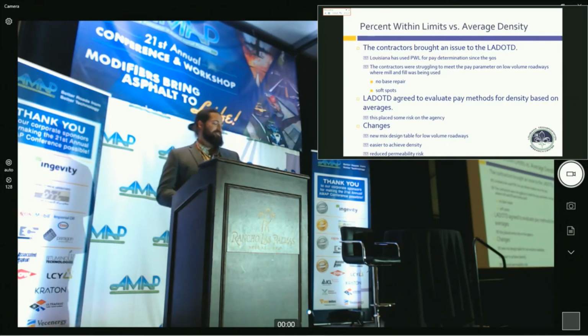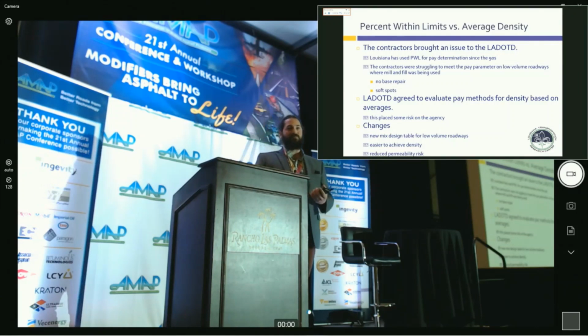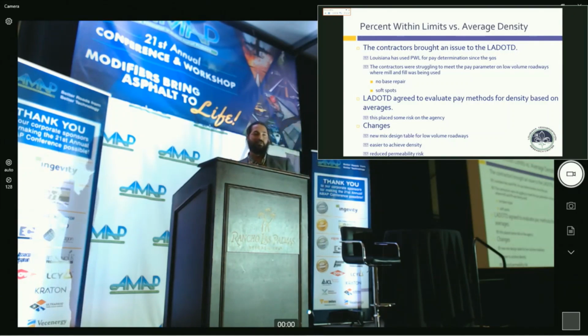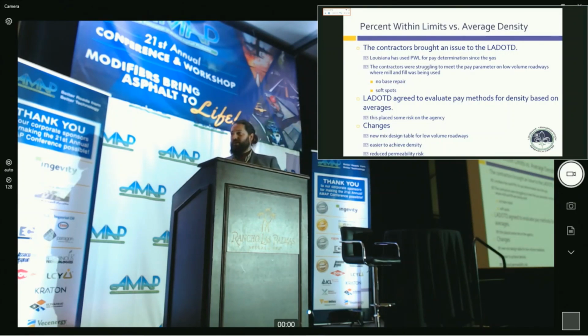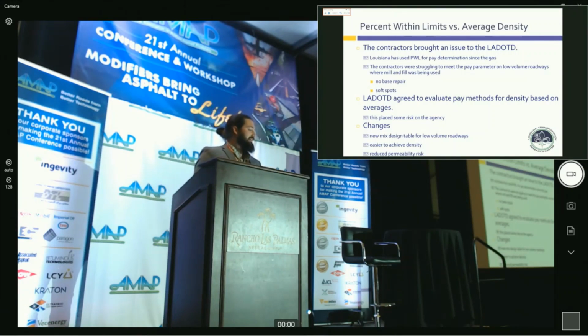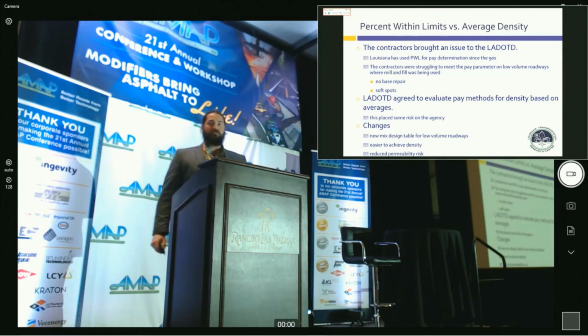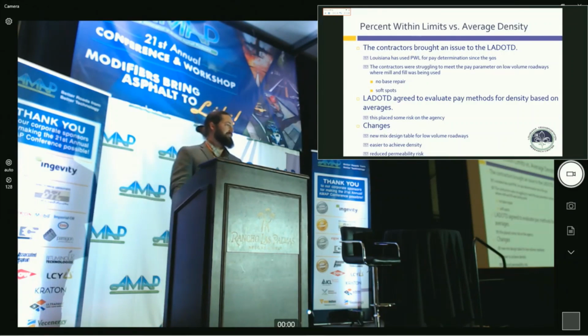And so in the interest of fairness and understanding, we took a look at a potential adjustment to the pay table and did a risk assessment to say what are we comfortable with as a state, because we know PWL gives us the most consistent form of density and will generally increase our densities, which we know are tied to better performance. So we did our risk assessment, and we determined that for ADTs less than 1,000, so very low volume roadways, we would replace PWL, at the contractor's option, with an average density spec. We would just be computing the average, and they would get paid based on the average for the lot.